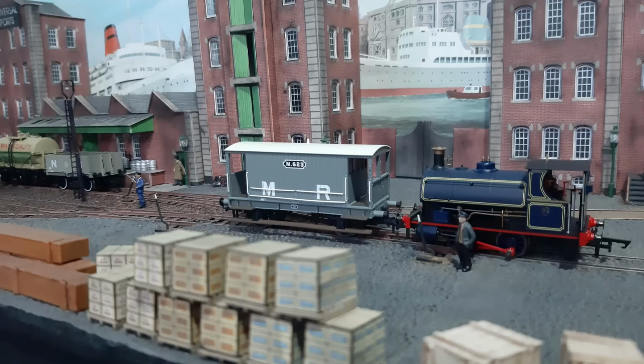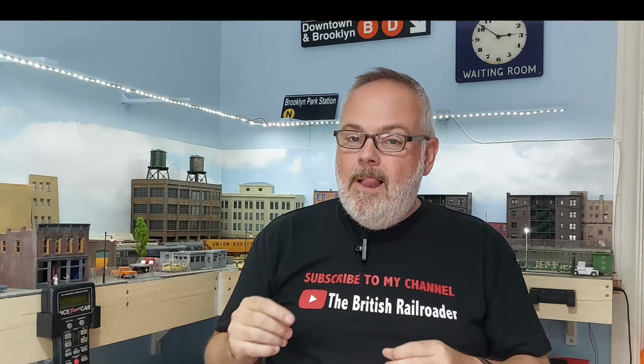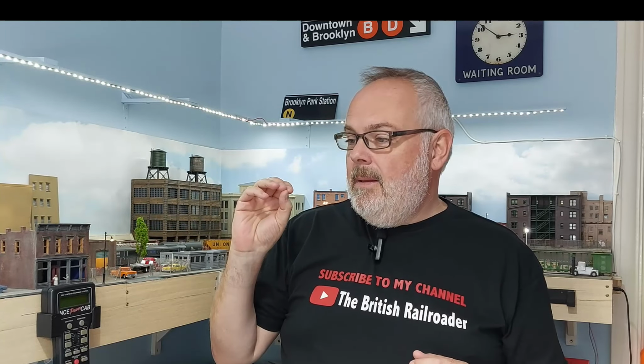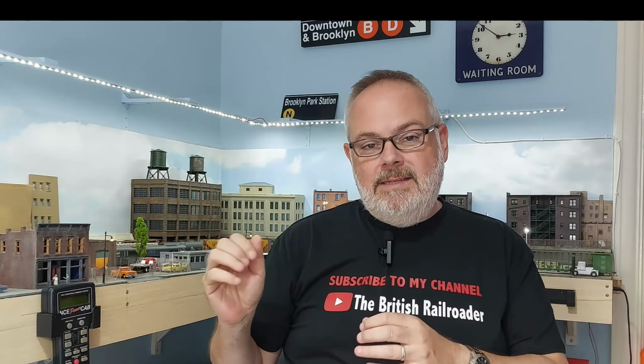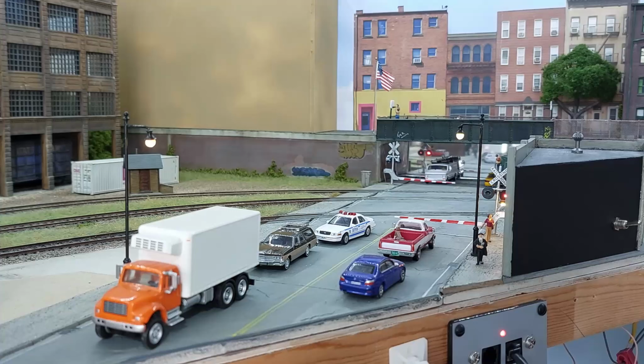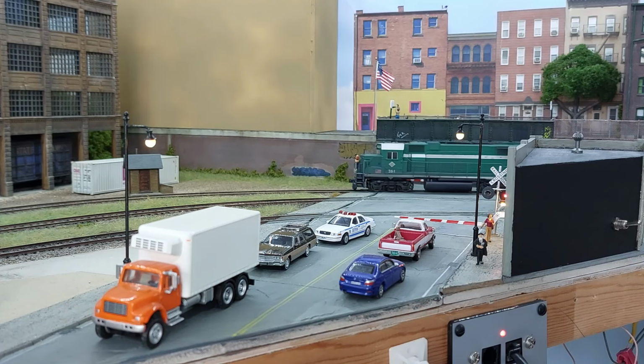It was really a shunting puzzle, but it was quite effective. Now, when I started building Brooklyn Park, I took on this whole concept of proto-freelancing. So Brooklyn Park is based on part of the New York and Atlantic Railroad. There is a line that runs from Fresh Pond in Queens down to Bay Ridge in Brooklyn that the New York and Atlantic uses. They go to the car ferry and take freight there and pick up cars to take onto the main line.